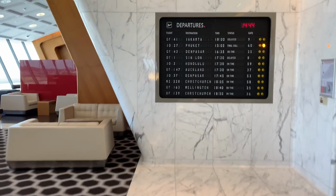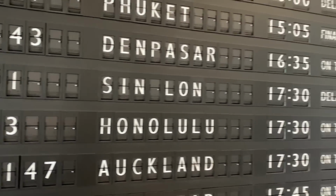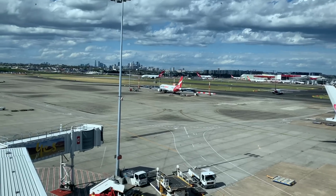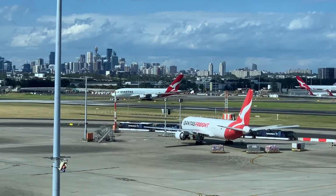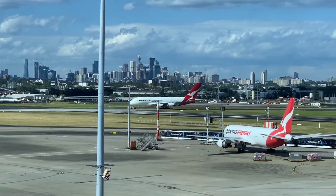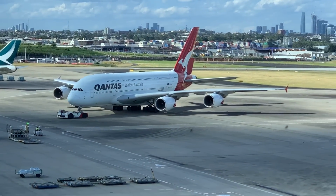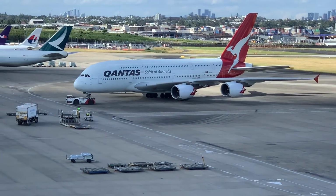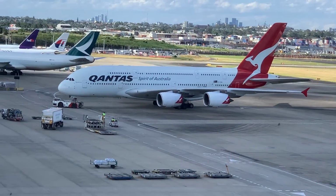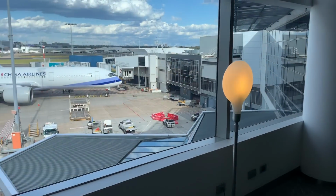The flight was delayed a couple times due to some maintenance issues, and we departed an hour behind schedule. Eventually our plane did finish going through maintenance, and I could see it getting tugged over to our gate. This is the aircraft taking me to London today, a Qantas Airbus A380. Shortly after the plane made it to the gate, it was time for boarding. The flight today was departing from gate 8.